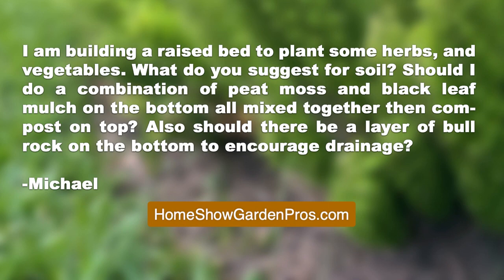That's super specific. Most people are like, what do you suggest for soil? And then they wait. But no, he's got a thing. Peat moss and black leaf mulch in the bottom, all mixed together, then compost on top. Also, should there be a layer of bull rock on the bottom to encourage drainage?